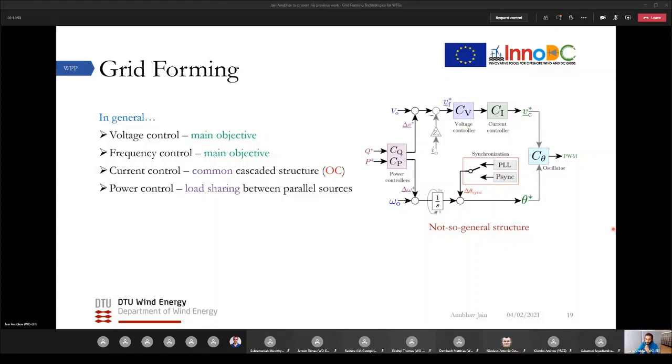Plus, there come a lot of non-linear load sharing problems due to harmonics, especially in the scope of power-electronics-rich grids, such as the offshore grid for a wind power plant. And to mitigate these issues, it's common to have a virtual impedance.